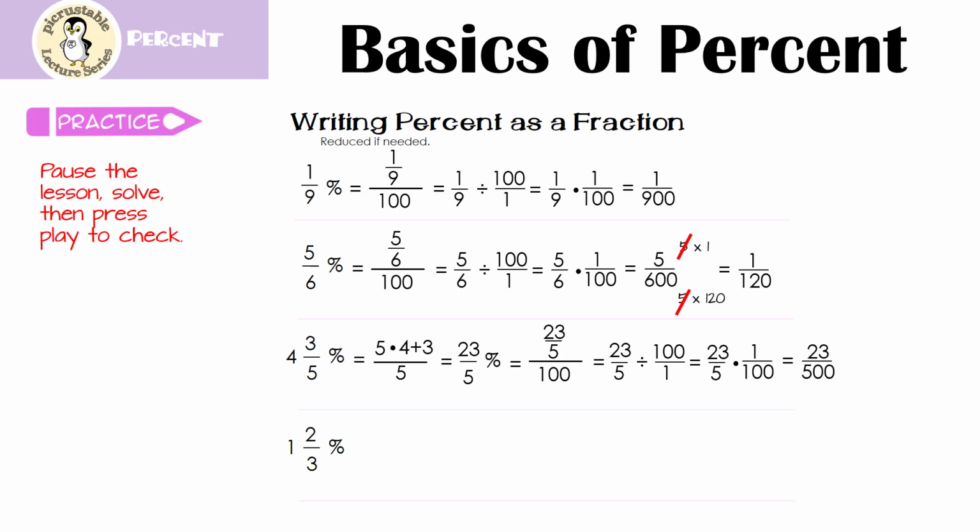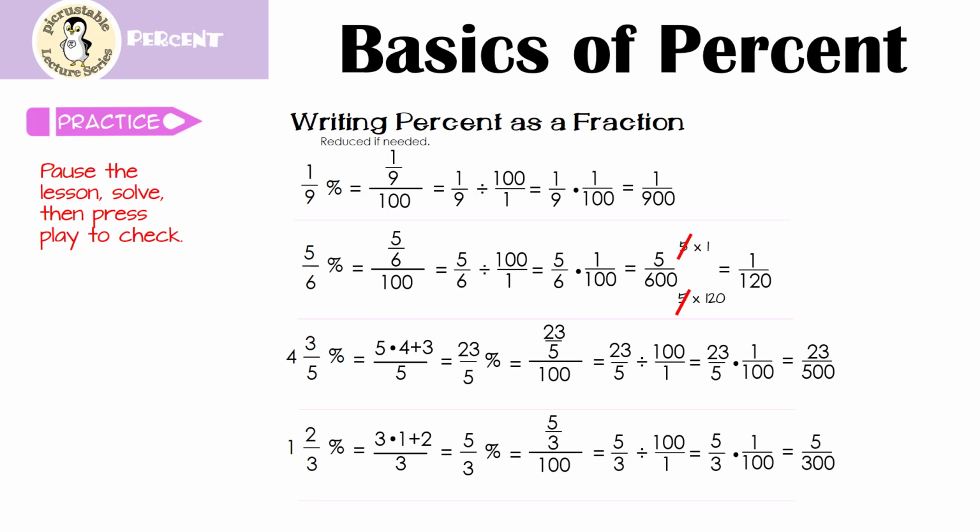Let's do the last one, 1 2/3%. First, we're going to change it to an improper fraction. So 3 times 1 plus 2 over 3. 3 times 1 plus 2 is 5 over 3%. Now we write that number without the percent sign, and then we write that as a fraction over 100. We're going to change it using the division symbol. But whenever we divide fractions, we change it to a multiplication and flip-flop the second fraction. We're going to multiply straight across, and we get 5 over 300. Hopefully you notice that 5 goes into both of them. I'm going to cancel out their common factor, and I end up with 1 over 60.